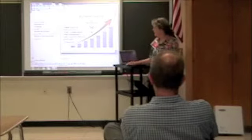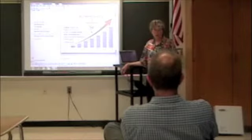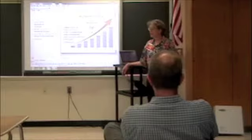So an LED saves about 75 to 80% of electricity costs if you compare it to incandescents. It lasts 25 times longer than an incandescent bulb. The average is about 25 years. And new bulbs are excellent for white light.